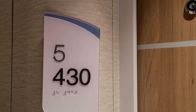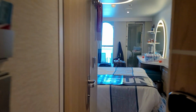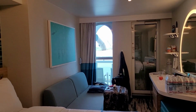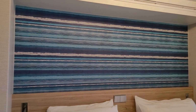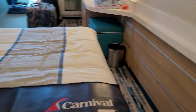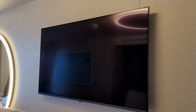Got a room tour of 5430 on the Carnival Mardi Gras, which is a Cove Balcony. Got your walkway. Beautiful room. Absolutely love the color scheme that they're doing on the Mardi Gras. Just so neutral and so pretty. We have ours set up as a king size bed with a wonderful TV, just to chill out and relax and watch TV.